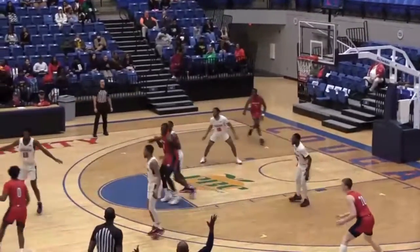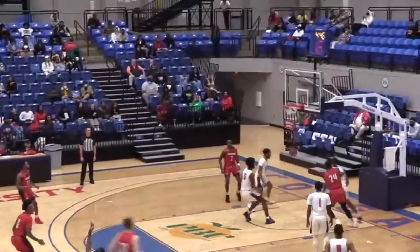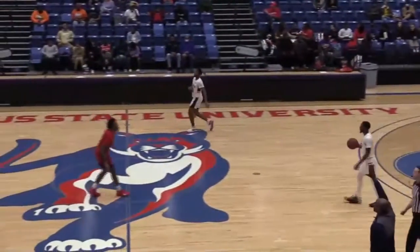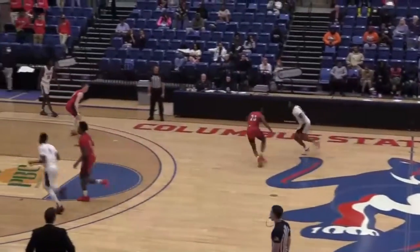Caleb Furr, Parks up top. Furr, a long three, good. That's a good-looking shot. And it's 30-24. Aiken with its biggest lead. 4:38 to play in the first half.